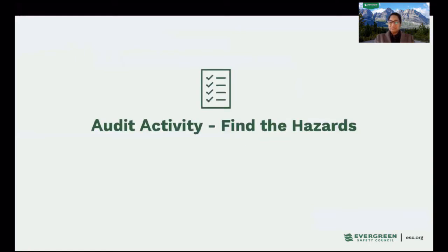Okay, so that completes the presentation portion of my seminar today. We are going to now move into the virtual desktop activity that I have for us to go through. It's an audit activity. We're going to find the hazards.